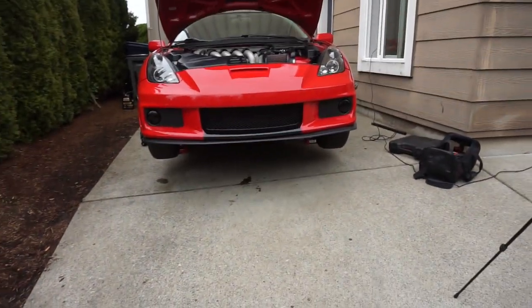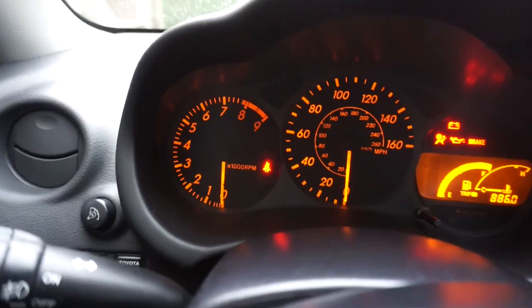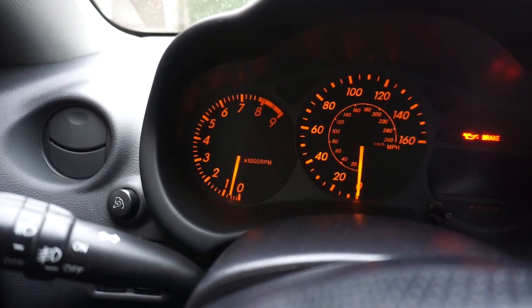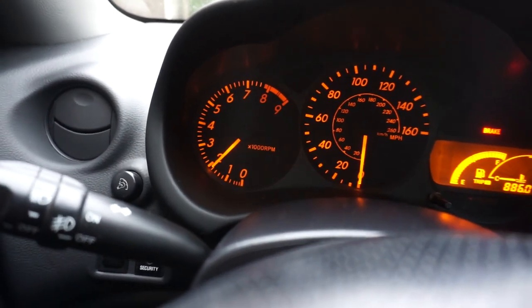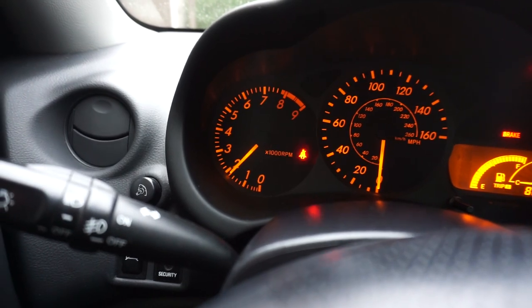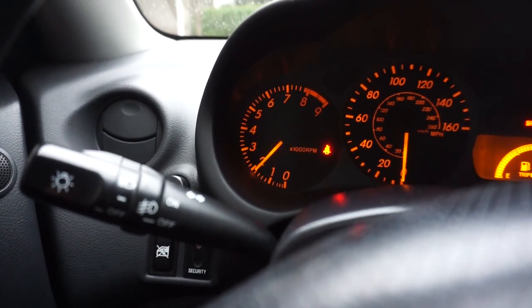So we're gonna actually raise or lower the car back down and go for a drive now. So let's do that. All right, nice startup. There we go. I sprayed a little bit of that carb cleaner in the intake. We're gonna let it sit here just for a little bit. It'll rev itself probably like at 1900 and then it'll drop down to 900 and then we'll go for the drive.